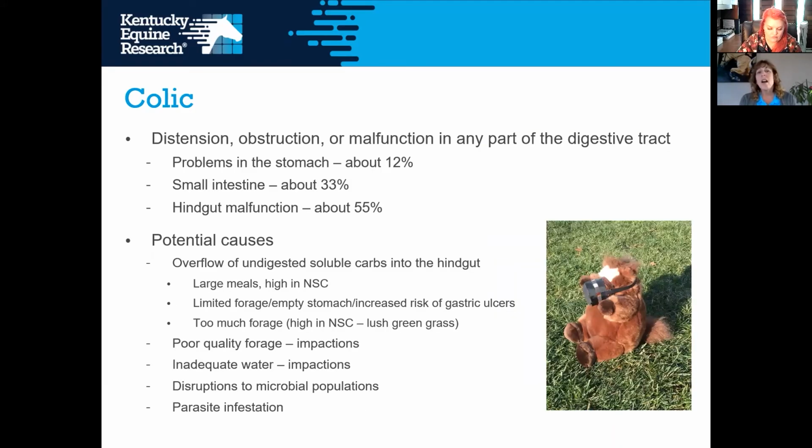So the causes of colic: basically any kind of distension, obstruction, or malfunction in any part of the digestive tract can result in colic. About 12% of colics are related back to problems in the stomach, and many of those are probably due to gastric ulcers. In the small intestine, about 33% of colics are attributed to the small intestine. Hindgut malfunction, about 55% of colics. We see more colics in the hindgut than anywhere else.